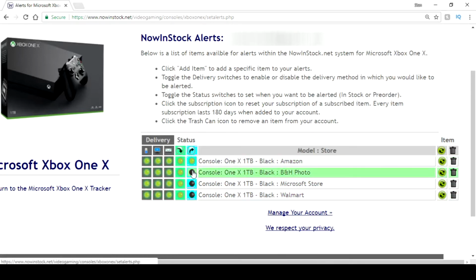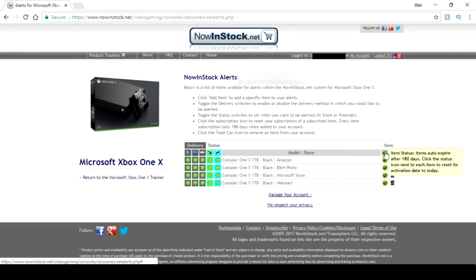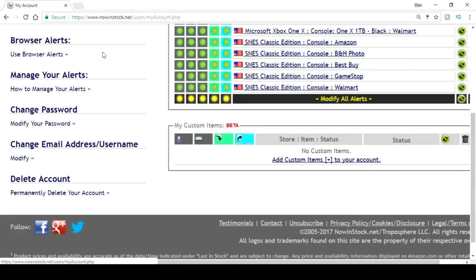These alerts expire after 180 days, but you can go in and reset the start date to get a new 180 days so they don't expire. And you can reset those to a new 180 days by clicking on the little green icon to the right. You can also delete those alerts. You do need to be signed into your account to set up alerts or change anything with them. But like I said, the account is free. It's no hassle, very easy to do.